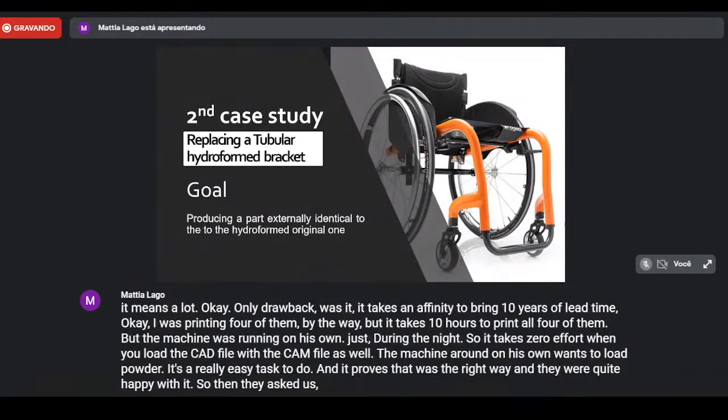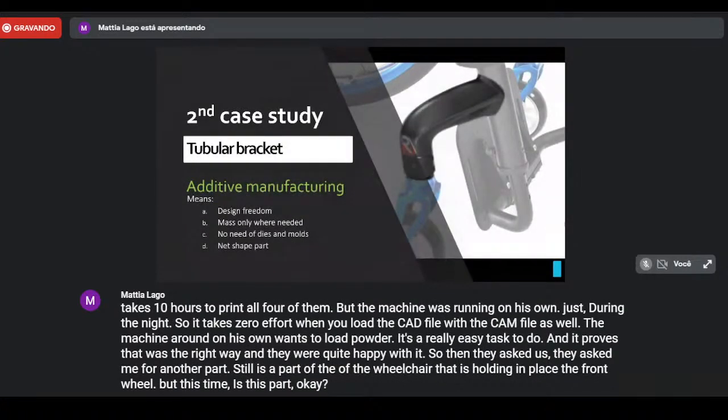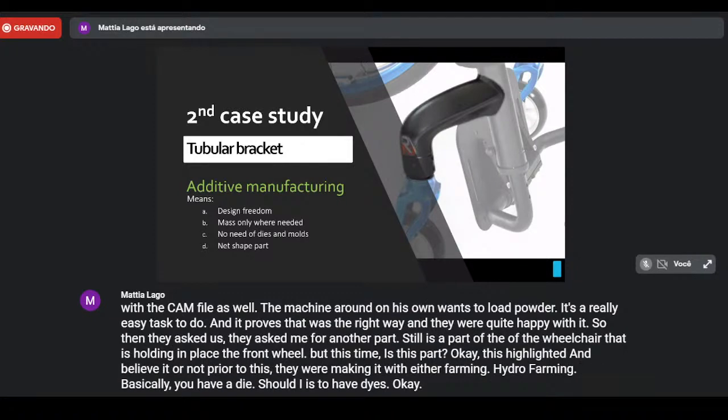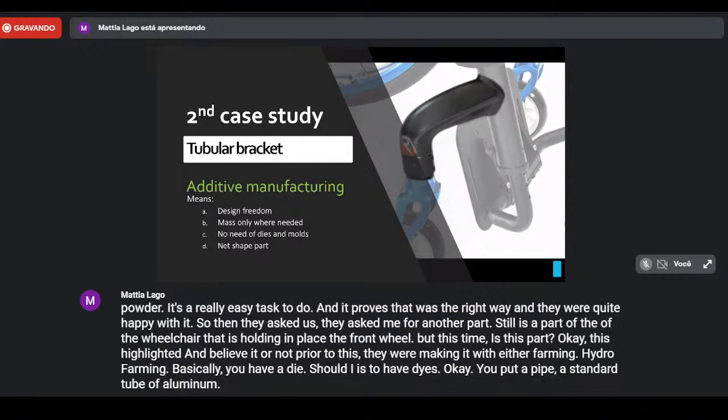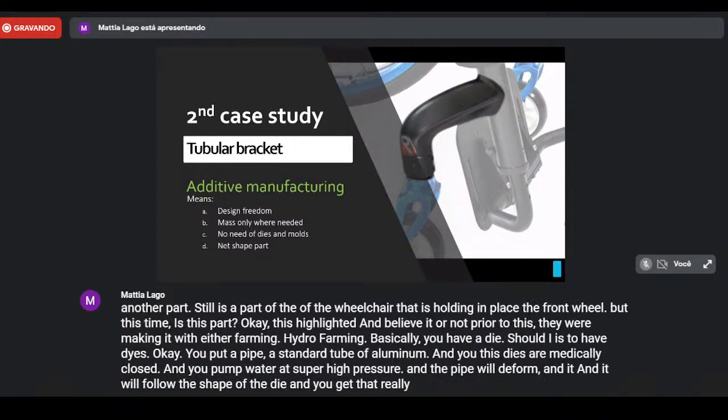So then they asked me for another part. Still a part of the wheelchair that is holding in place the front wheel. But this time it is this part, okay? This highlighted. And believe it or not, prior to this, they were making it with hydroforming. Hydroforming, basically you have a die, 2 half dies, okay? You put a pipe, a standard tube of aluminum, and this die is hermetically closed, and you pump water at super high pressure, and the pipe will deform, and it will follow the shape of the die, and you get that really complex shape you see in the picture that is later on welded.